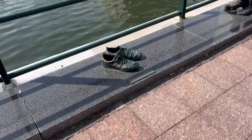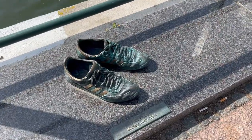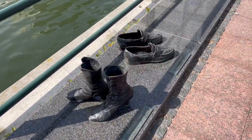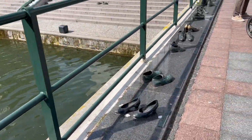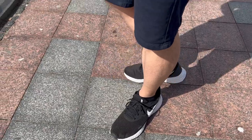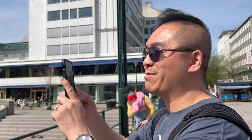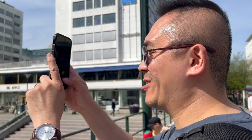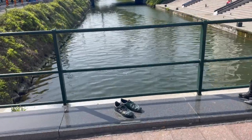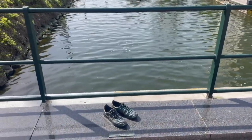Wow, some people seem to have left their shoes behind. What about yours, Paul? Are you going to leave them as part of the collection? No one wants my smelly feet. Shoes. I wonder whether these shoes are part of the art installation.